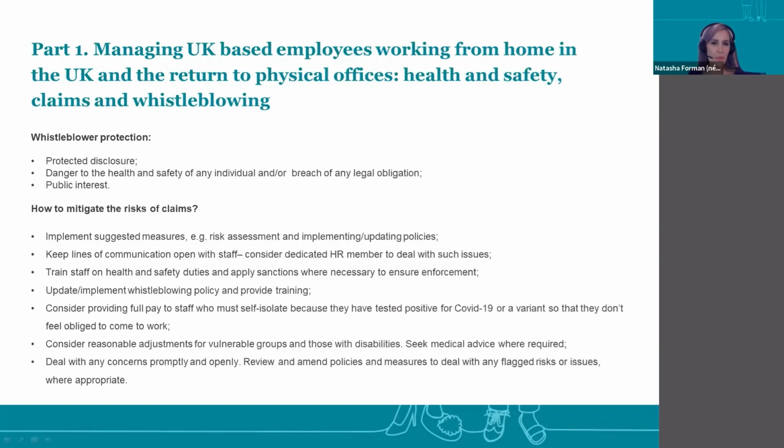Update or implement a whistleblowing policy and train managers to deal with such issues and make staff aware of how to raise a complaint and how to access the correct channels of communication. Also, consider reasonable adjustments for vulnerable groups and those with disabilities, and seeking medical advice where required.